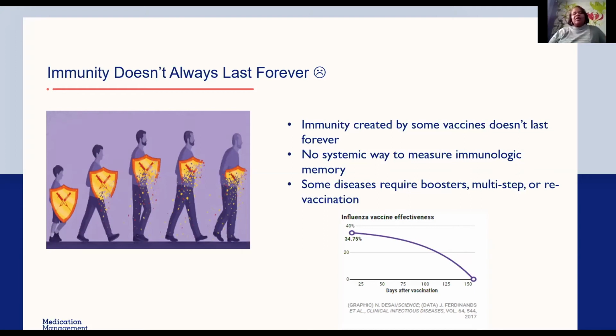What we've learned with adults is that as we grow older, those parts of the body like our thymus and our bone marrow that make those T cells and B cells, or T lymphocytes and B lymphocytes and macrophages, as we grow older, the quality of those B cells, T cells, and macrophages isn't as strong as what we had when we were younger, and therefore that immune response isn't as strong as we get older.